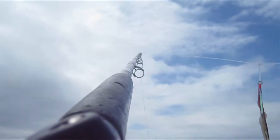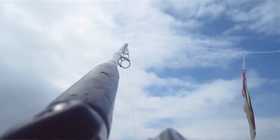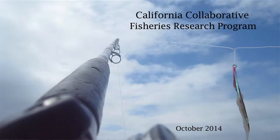The most important part of this project is that it's brought a diverse set of people from the community together to work together to provide information for our management of our resources on the Central California coast.